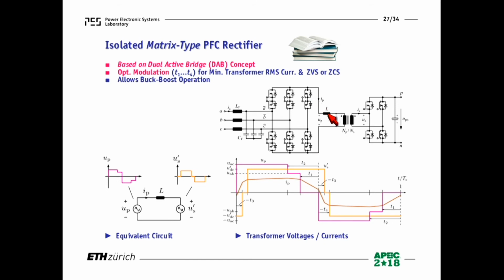This would be this primary side current, and you see the voltages at this side and at this side. This would be voltages of this shape. This is an equivalent circuit. This is the stray inductance of your transformer here, and you can see this is a dual active bridge concept. And you can shape very nicely your current to be sinusoidal here at the input, and you can transfer a constant power to the output, and you have a bidirectional feature here. So this is a very nice circuit, very complicated.